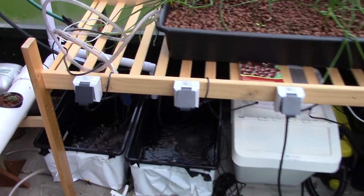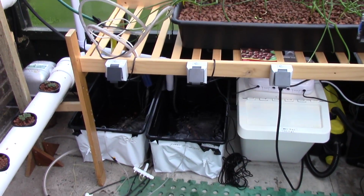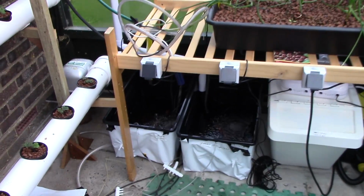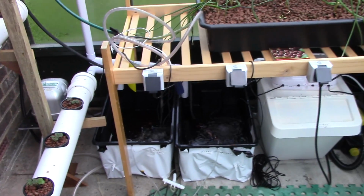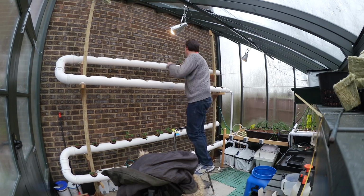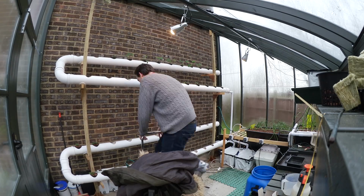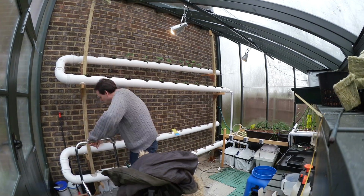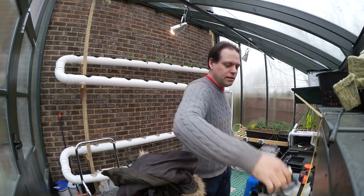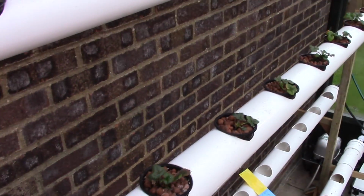And yeah, now that we've got a few more plants than just the strawberries, I'm going to get the second NFT rail going, put the strawberries up in the top one, put my lettuces, tomatoes, cucumbers down in this bottom one, and then I can get some more things into the misting chamber. I like this view from up here. 10 foot in the air, got my strawberries going.